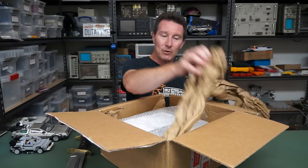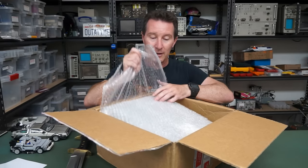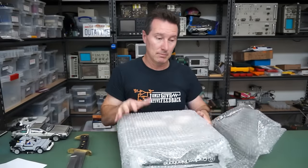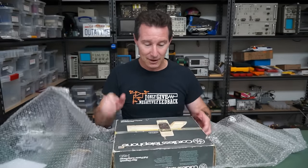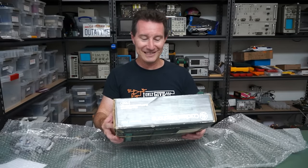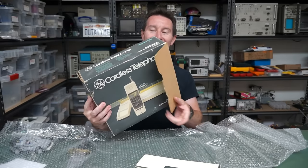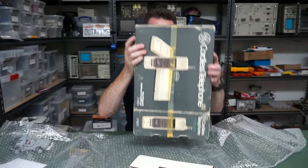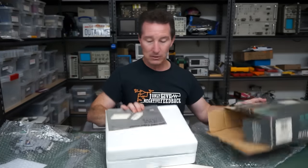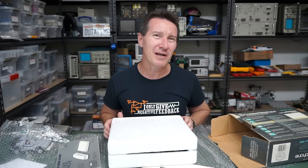Alright, what has Samuel sent in? We have a note. Don't want to spoil it. Right, it's dead, wrapped in plastic. Oh! Cordless telephone. I think we might have opened it, it's in the original box and everything. The GE cordless telephone. Have we opened one of these before? I think we opened a real old one. It was really crusty.